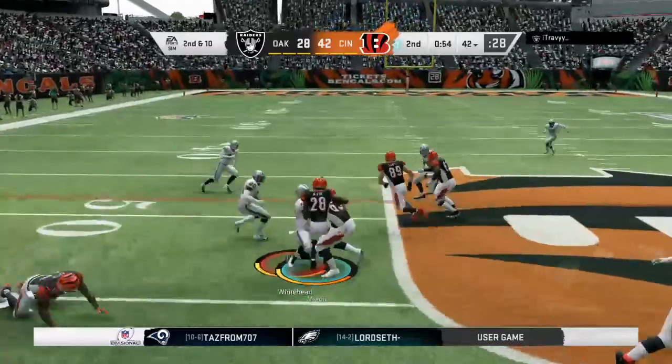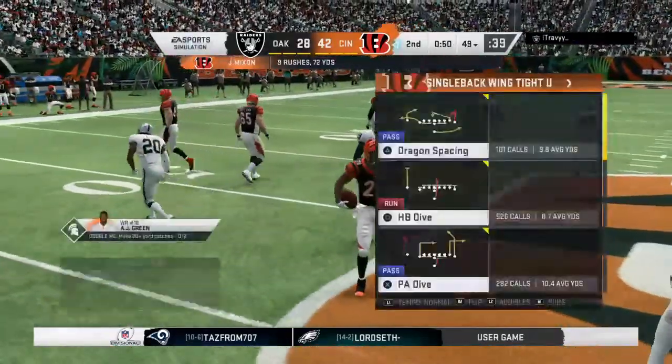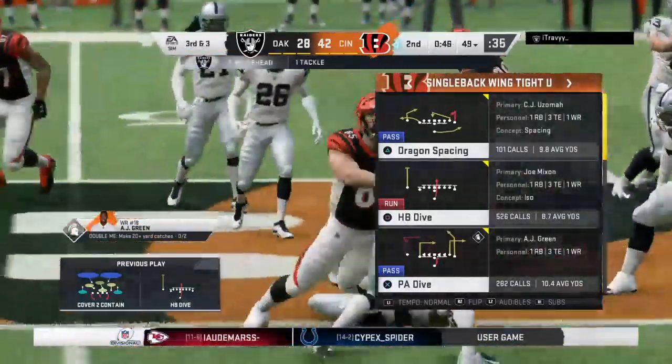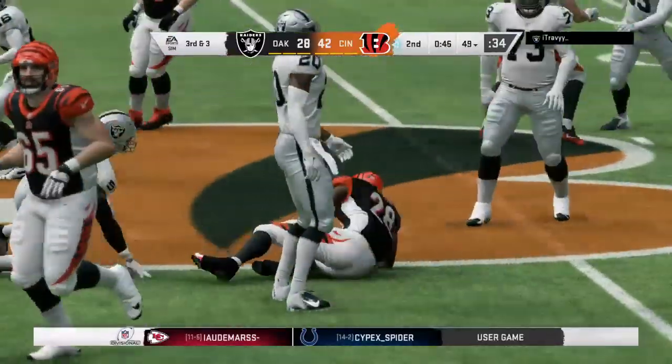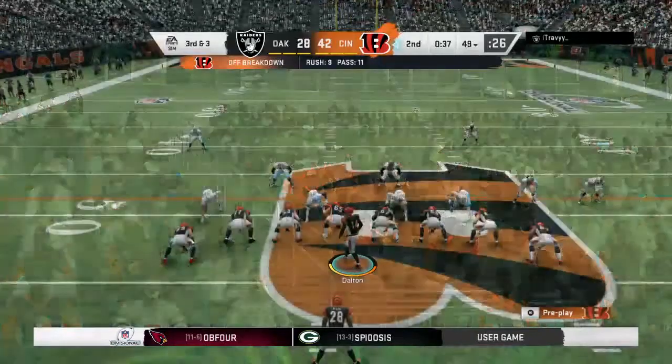After the penalty, it's Mixon. And he'll be taken down just shy of midfield. That was a really nice run there to bring up 3rd and short. After the incompletion on first down, it's awfully nice to have a running back that you can hand it to and put you back in a good situation.